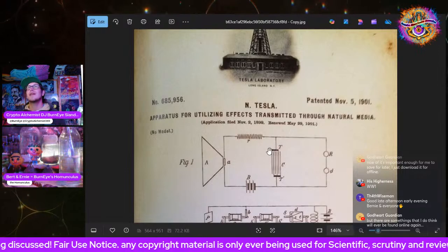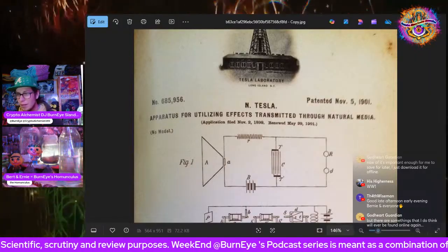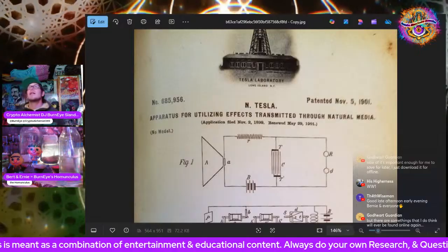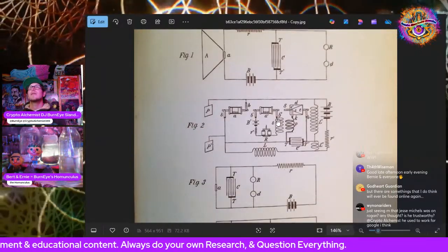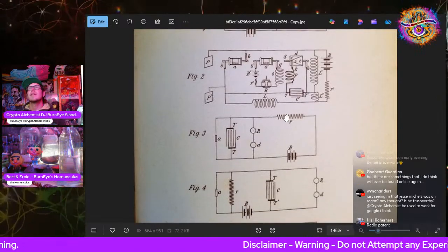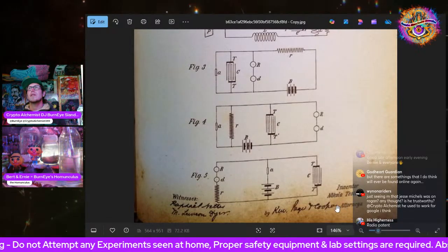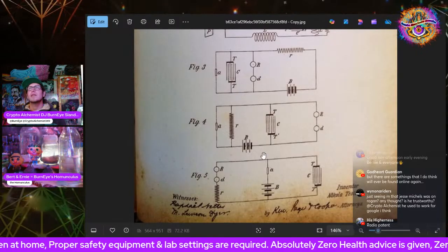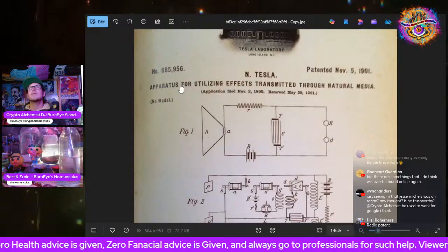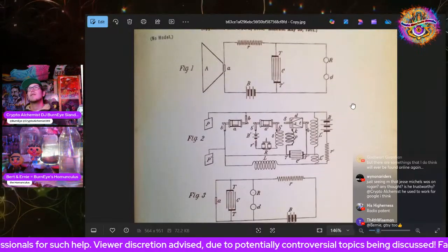Oh, we have some Nikola Tesla patents. Interesting. Patent in 1901. What are we looking at here? Ah, Fourth Wiseman. Good to see you. So we got induction. We got another induction. Interesting. Resistance. Yeah, inverter by Nikola Tesla. All right, Nikola Tesla's 5 different inverter circuits. Apparatus for utilizing effects transmitted through natural media. And the inverter, like what?